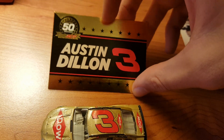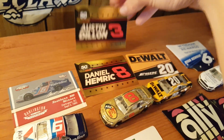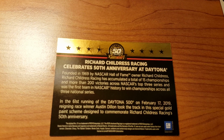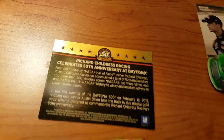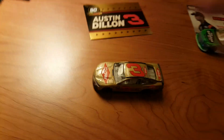Austin Dillon, same thing as the Daniel Hemric card, pretty much. The back is going to say something different there, I think. Yeah, I believe that's different. And I like how Hemric's card actually talked about Hemric. This one is just talking about Richard Childress. It mentions nothing about Austin Dillon. That's actually kind of funny.